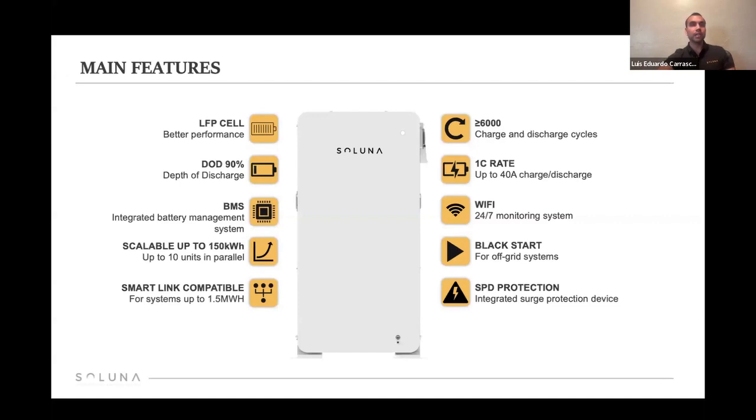And the SPD, or surge protection device, is a component designed to protect the battery from sudden voltage spikes or surges that can occur due to events like lightning strikes, power grid fluctuations, or switching of heavy loads. It's essential for safeguarding the battery from potential damage caused by excessive voltage fluctuations.